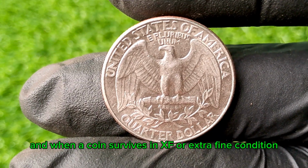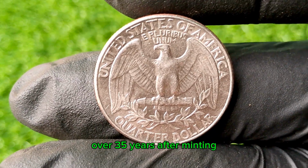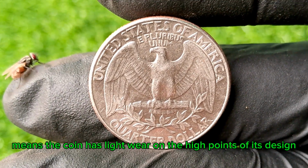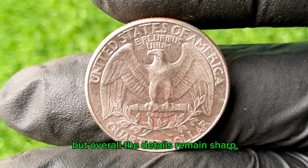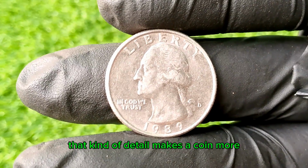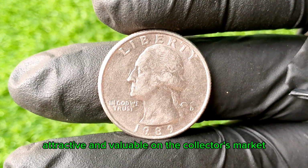And when a coin survives in XF, or extra fine condition, over 35 years after minting, it becomes a much more appealing specimen for collectors. Extra fine condition typically means the coin has light wear on the high points of its design, but overall, the details remain sharp. You'll see strong definition in Washington's hair and on the eagle's feathers on the reverse. That kind of detail makes a coin more attractive and valuable on the collector's market.